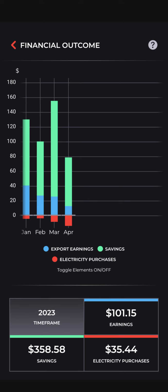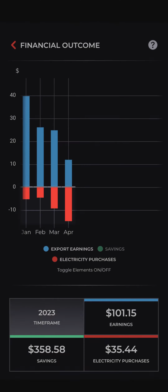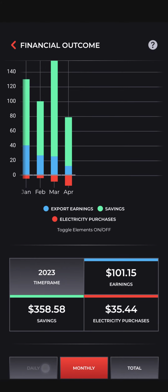One of the interesting things I do when looking at my system is looking at anticipated cash flows. I do this by toggling off the savings element and comparing earnings versus electricity purchases. Just a simple comparison of which bar is larger allows you to determine if you should expect a bill or a credit this month. While the concept is similar to the previous app, we think these changes will make it much more useful to you.